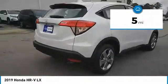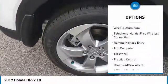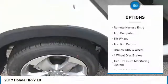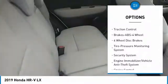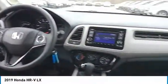Here are some of this vehicle's great options: anti-lock braking system, traction control, Bluetooth wireless data link for hands-free phone, air conditioning, power steering, aluminum wheels, cruise control, floor mats, rear defrost, AM/FM stereo radio.